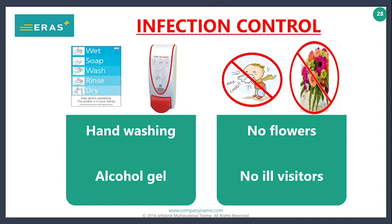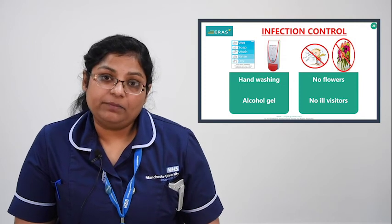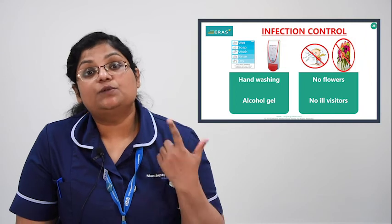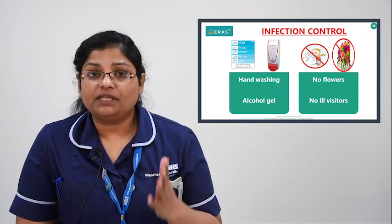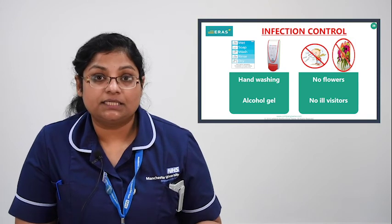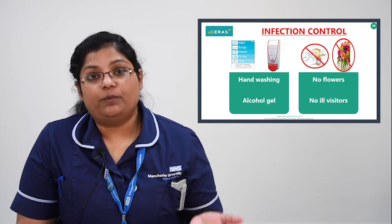The next thing I want to discuss is infection control. It becomes all the more relevant in the era of pandemic. So make sure that you are using soap and water for hand washing. You are using your alcohol gel. Regarding the mask, as soon as you enter the hospital, you will be required to wear a mask. While you are in the corridor, while you are going to the theatre, you will be required to wear a mask.